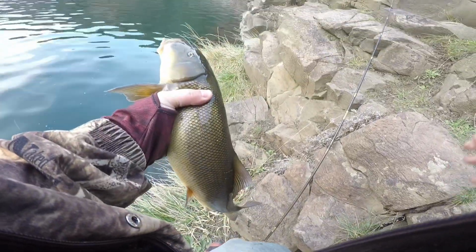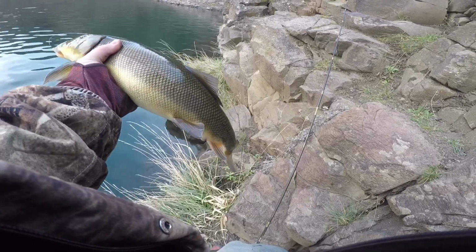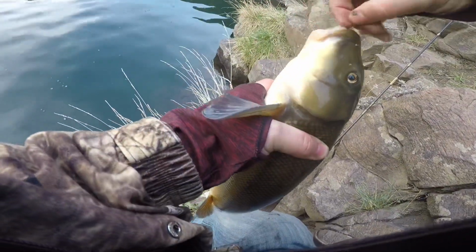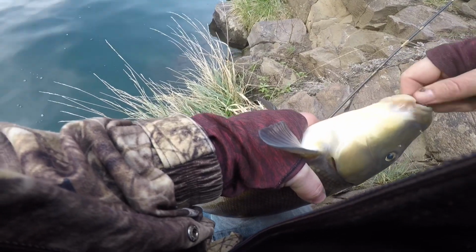But this is probably the biggest one of the day, and it is. I mean, look at that. That's 2 foot long. Almost. White suckers, and you know, they're fun to catch.